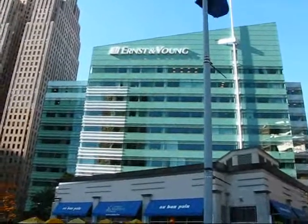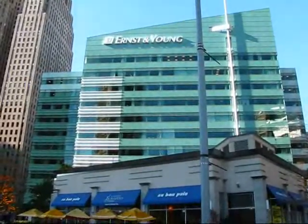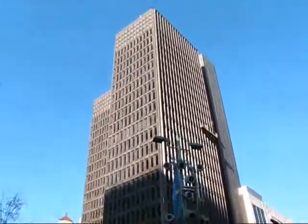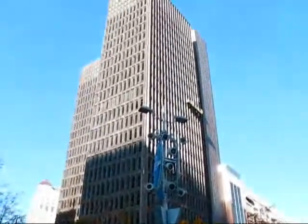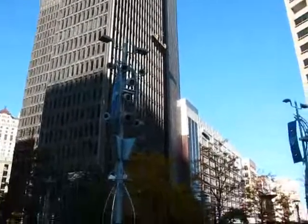This new green glass building really was just completed a couple years ago. It's an office building, and as we go around, that building there is called 1001 Woodward. They're talking about maybe putting condos at the top, and that would have phenomenal views if they actually pull that off. In the meantime, it's mostly an office building.